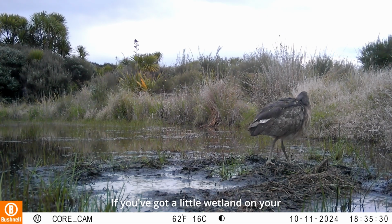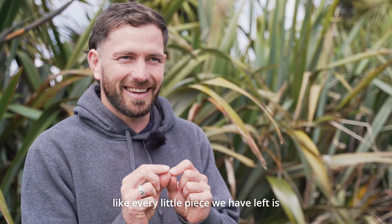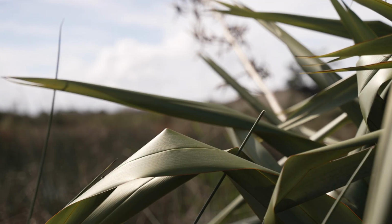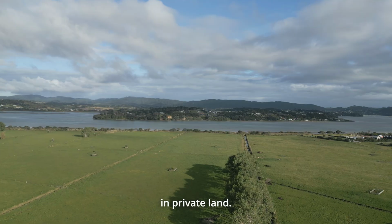If you've got a little wetland on your property anywhere in New Zealand, it probably is important for bittern. Every little piece we have left is likely being used for bittern for food sources. Likewise, community workshops empower landowners to restore wetlands on farms and private land.